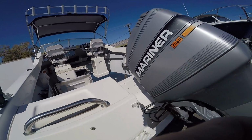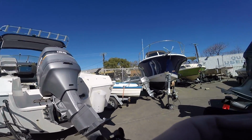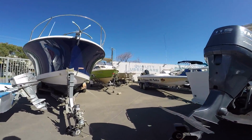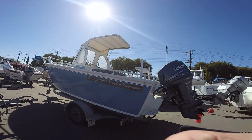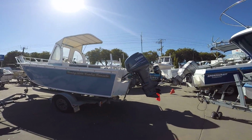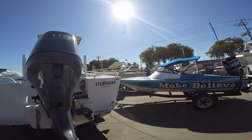Alright, what else have we got? What else have we got around here? A side console, Young 500. So here's a 4-stroke 115, nice bit of power there.